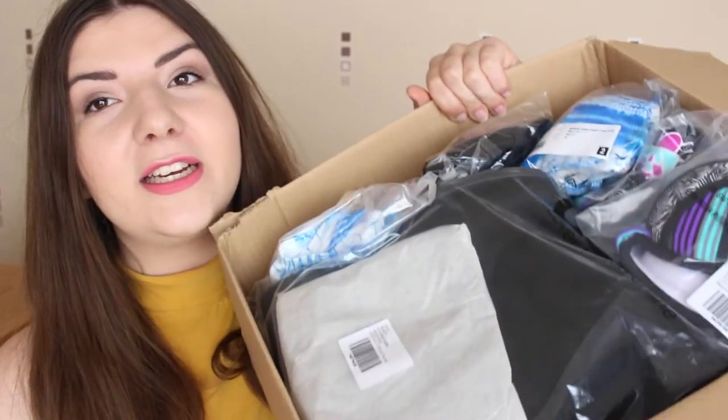So much stuff in here. Just going to pull things out at random. I'm going to start off with these. Right, pop this over there. The first thing that I'm going to show you is probably the thing that I'm going to have to return most out of everything. And it's not because I don't love them. They're probably my favourite thing out of this entire haul. But I'm just afraid that they're not going to fit and they're not going to look right. I'm just going to show you them.